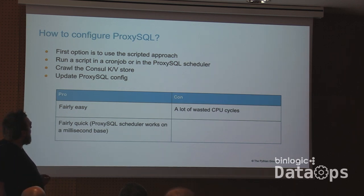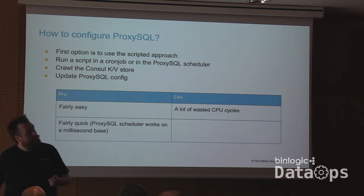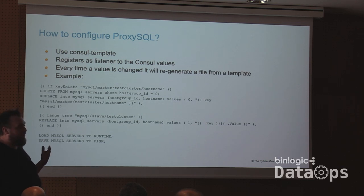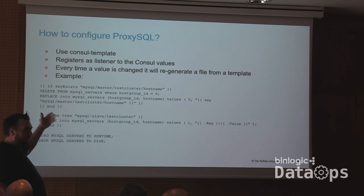So what we came up with is to use Consul template. Consul template is an application or an extension for Consul that's also written and supported by HashiCorp, the creators of Consul, and it registers as a listener to Consul values. So every time a value that you have requested from your template changes, it will regenerate the templated file.